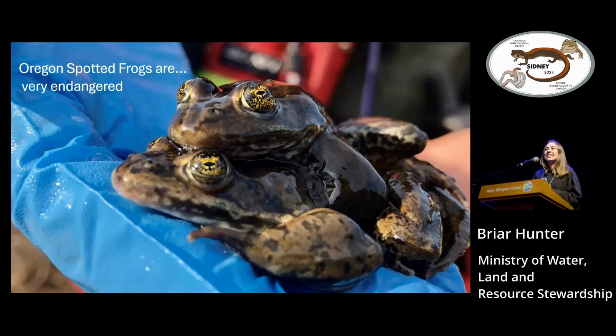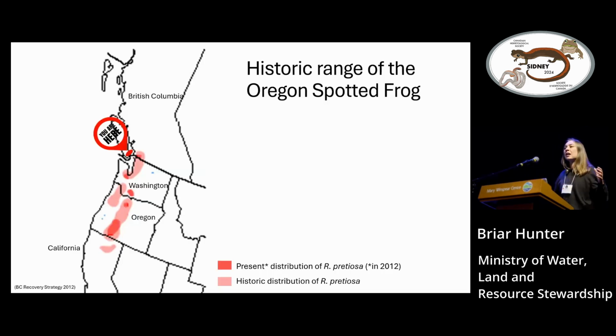They are highly endangered. And so then this cues the questions, well, why are they so endangered? How did they get to this state? How did it happen? Well, as I said, they've never had a wide range. They're restricted to the West Coast. You can go all the way down the West Coast here. And if you see the darker red, see if this pops up, the darker red is what the present distribution was in 2012, with the lighter being what was considered their historic range.